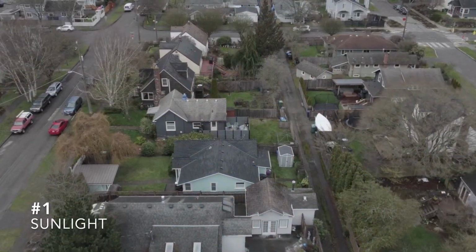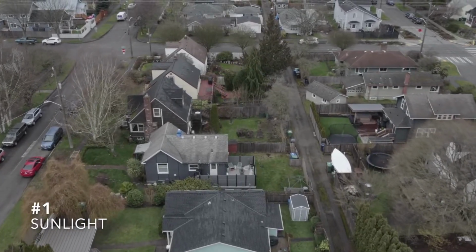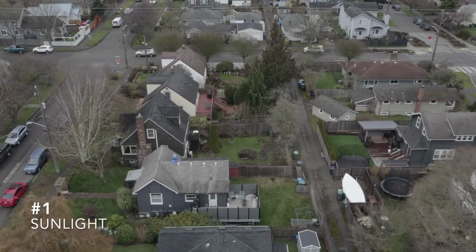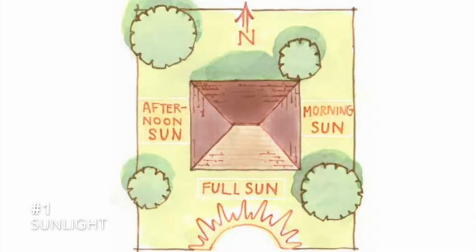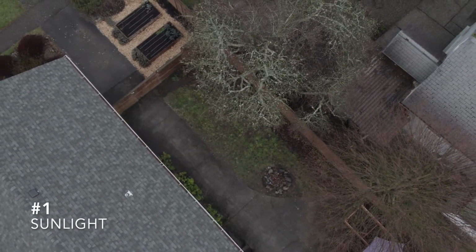When searching for the perfect site for your new garden, it's important to keep in mind that the sunniest area may be on any side of your house. So that means it could be to the north, south, east, or west. It all depends on the house's location, the number and location of nearby trees and fences, and the location of nearby houses and other structures.